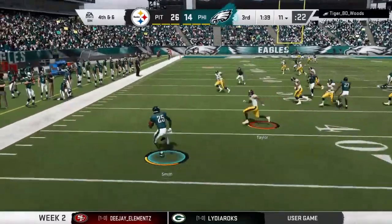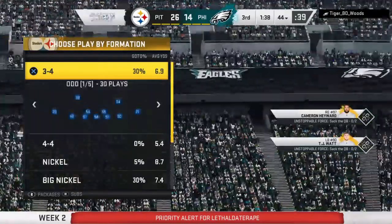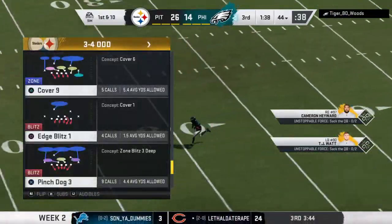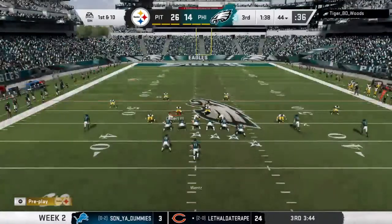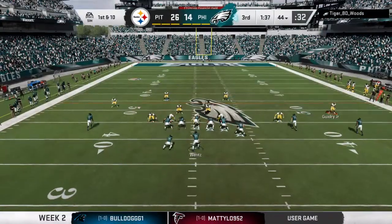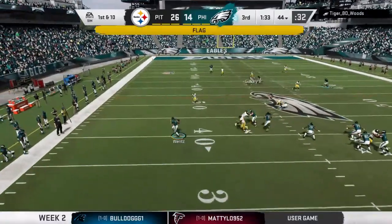Fielded at the 20. And he goes out of bounds just shy of the 45. Nearly a huge return as it is. Still a very good one. 24 yards. And the Eagles will have it taking over 1st and 10. They've got good starting field position as they come up here 1st and 10 at their own 44.